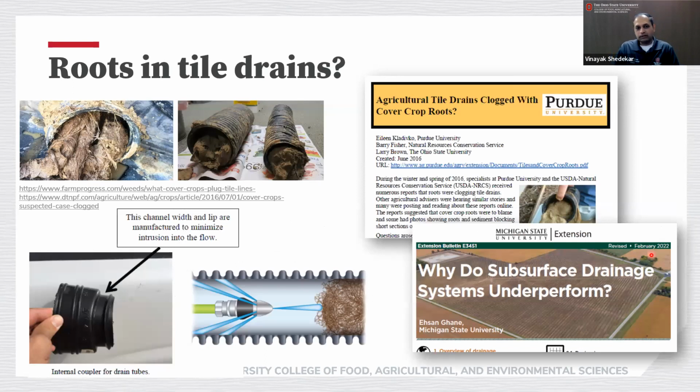This question comes very often about the risk of cover crop roots or tree roots clogging tile drains, and there is a lot of good material available online. I did share the links with Rachel. Hopefully she'll be able to put those in the chat for you. But yes, cover crop roots do pose a risk of clogging tile drains if they find an entry point in the tile drains. But whether or not it is cover crops, seeing roots in a tile system is very common, especially if you go in spring, you will see some roots that are being washed off.